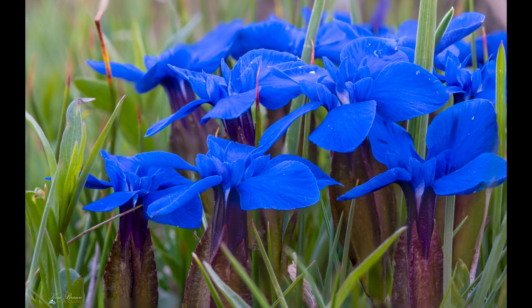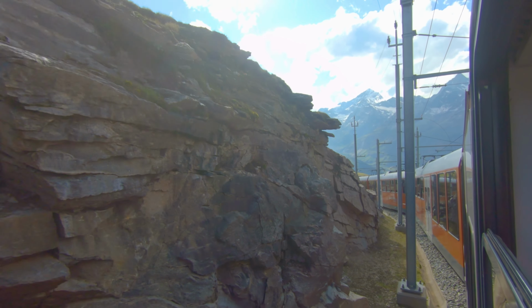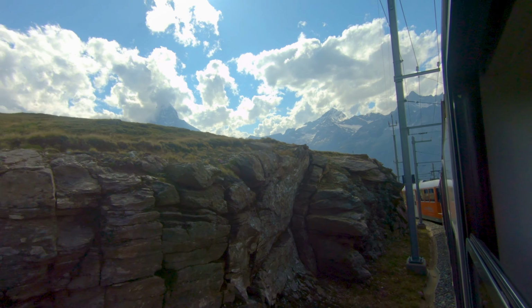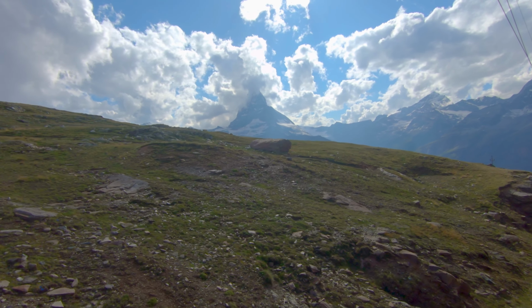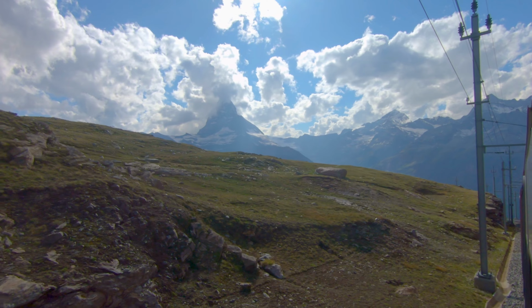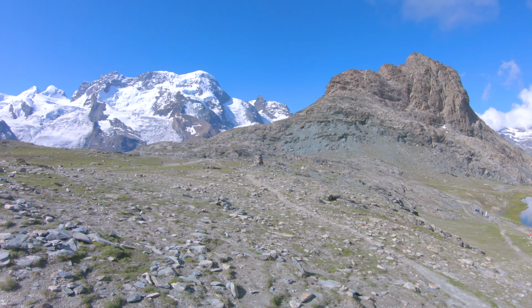So after you get done at this location, you can get back on the Gornergrat train and go up to the next station, or you can hike up to the next station, which is Rotenboden. Just a beautiful area up there, and this is the home of one of the best lakes to take a picture of the Matterhorn from. When you first arrive at the station, to get to the lakes, you just go straight off the train platform, head straight.